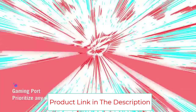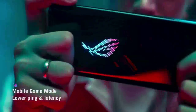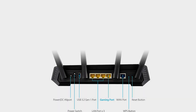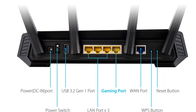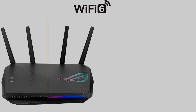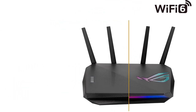Fully optimized gaming. Mobile game mode, dedicated gaming port and gear accelerator let you optimize any type of gaming on mobile, console or PC. VPN Fusion, run a VPN and an ordinary internet connection simultaneously, allowing maximum speed even if other network users need to use a VPN. More privacy, anywhere. Instant Guard secures public Wi-Fi connections anywhere in the world using GS-AX5400, with just a click. ASUS AiMesh support, create a flexible, seamless whole home mesh network with AiMesh compatible routers.